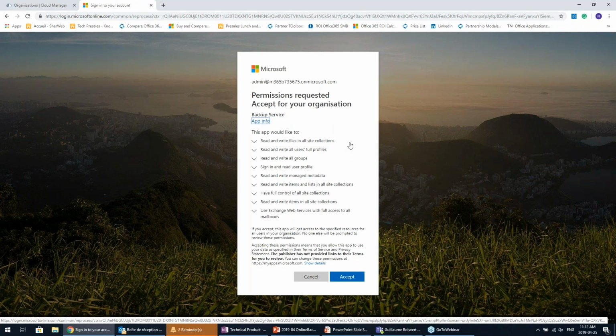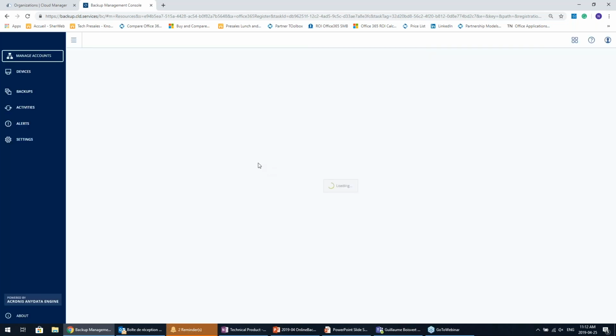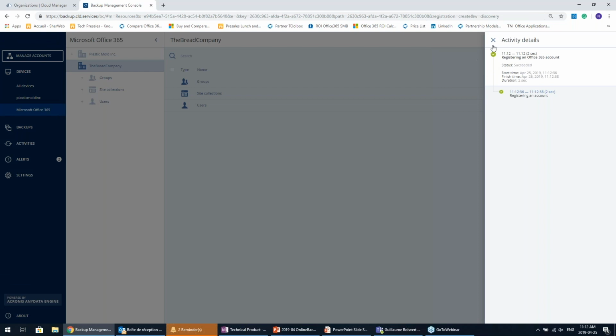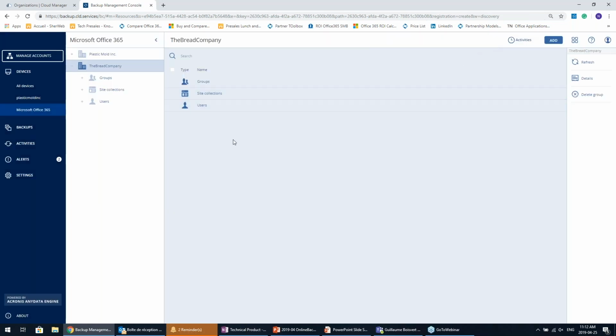As you can see, this will provide the online backup service the right to read and write site collections and access mailboxes to different groups and users. So then we'll accept, and you'll see it will take just a few seconds, and all the groups, site collections, and end users will appear in our console. So as you can see, here it's done. So I can click X. So I have my company here, the bread company.